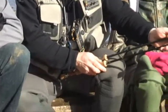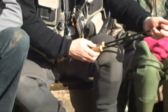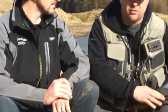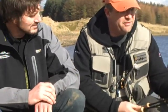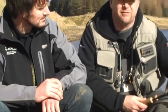It's not quite as fast actioned as the Platinum XD, and I find that a little bit more friendly when I'm using nymphs and things. The takes tend to be a little bit more positive, and I get better hookups with this particular rod. But again, it's horses for courses. Very light, very easy to use. Three-piece, excellent bits of kit, to be quite honest with you, really are.